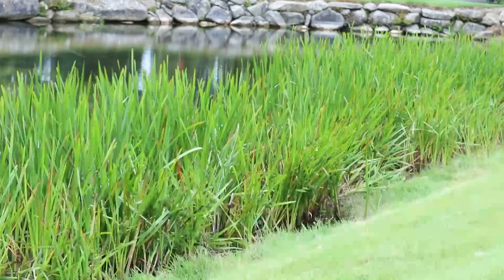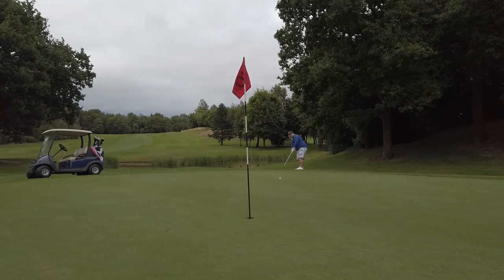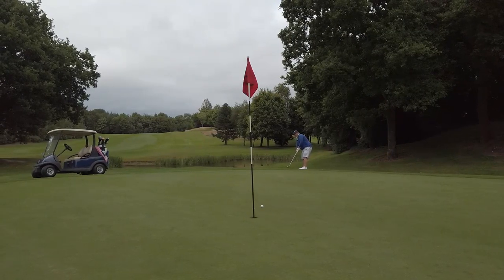Coming up in part two, we've got some more of the beautiful scenery at Mount Wolseley, some average golf from a Welsh guy, and some almost birdies coming up in part two.